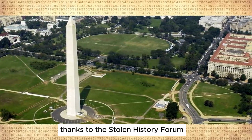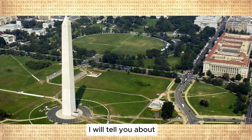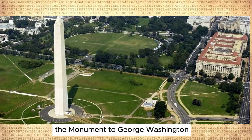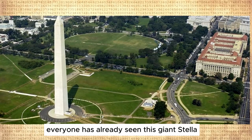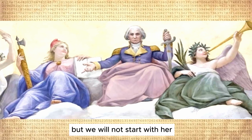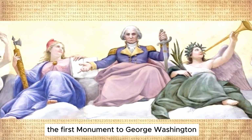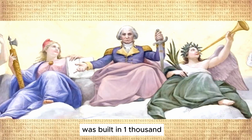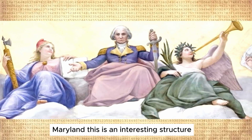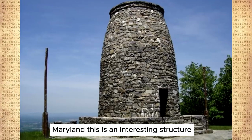Today, thanks to the Stolen History Forum, I will tell you about the most mysterious structure in America, the Monument to George Washington. Everyone has already seen this giant stela in the city of Washington, but we will not start with her. It turns out that the first monument to George Washington was built in 1829, in Boonsboro, Maryland. This is an interesting structure.